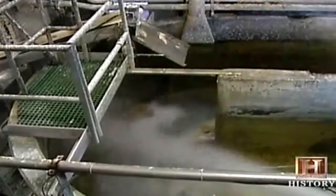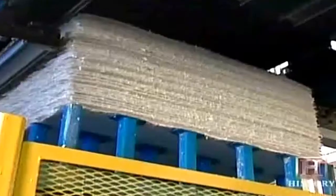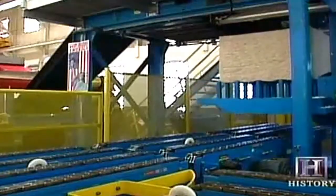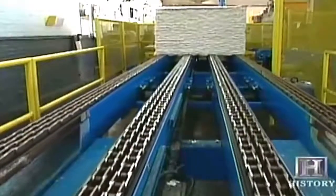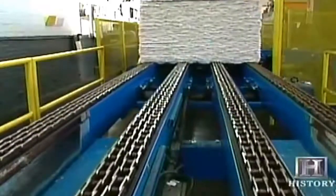After the bleaching process, we remove the water from the pulp. Not 100% dry, but sufficient so that we can stack it on skids and move it around from one place to another, and that's what we stockpile. Several of the ensuing steps are secret and can't be filmed because they involve adding critical anti-counterfeiting features.